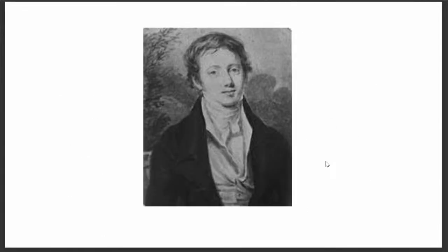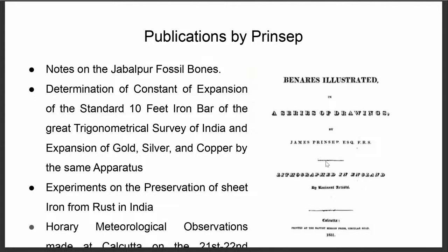So as I was telling, Prinsep, when he was in Benares, of course he published this writing, Benares Illustrated, but apart from this, chronologically I have just mentioned 4 articles. This is one of those 4, what he wrote apart from coins and inscriptions. And I would say not only these 4, there were many other articles. I've just mentioned 4, chronologically from 1832 to 1837. This is just a glimpse that his interest was not restricted only to the archaeological part, or only to the coins or the inscriptions. He was also exploring the other parts and other aspects of the continent.